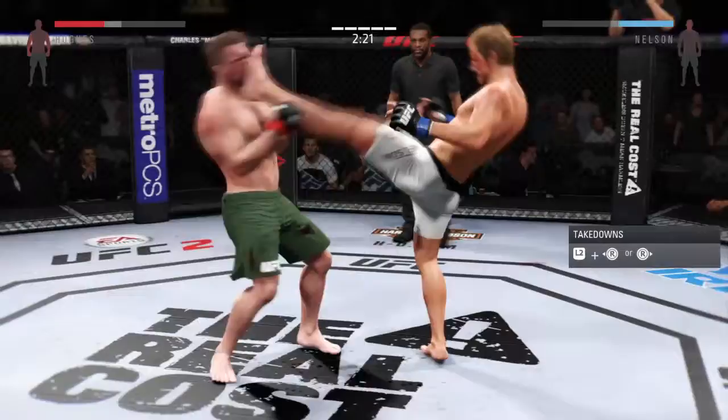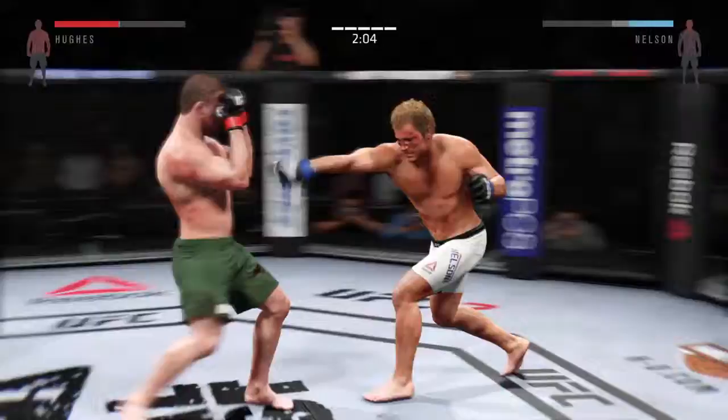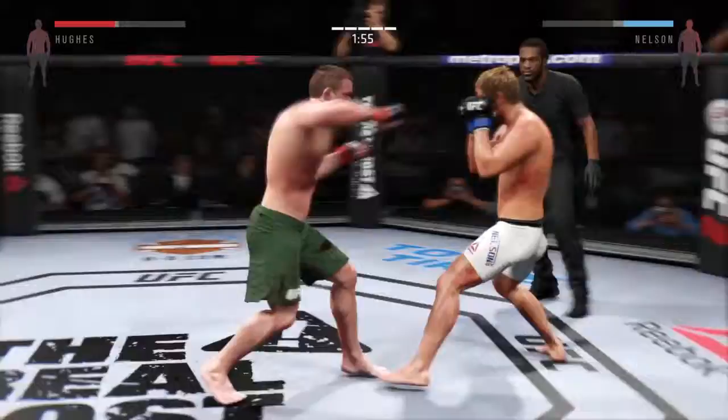Oh, he missed that kick. His defense tonight's excellent. To the body. And there's a nice straight by Nelson. Good knees. Matt Hughes is aware that his opponent's hurt, and he's looking to continue to do damage. He certainly is targeting that cut. You can absolutely tell he's zeroed in on it.